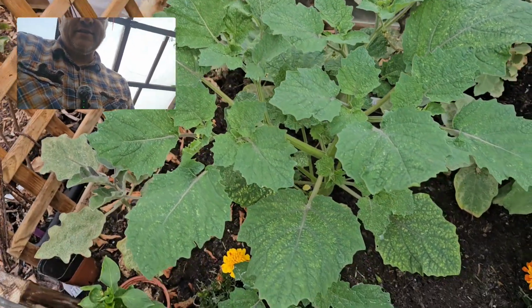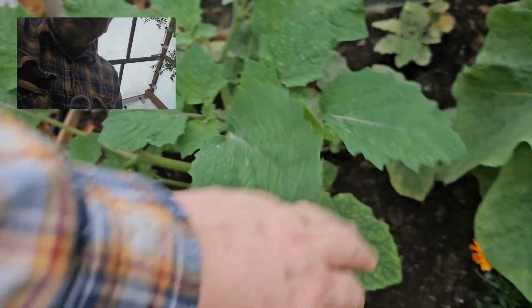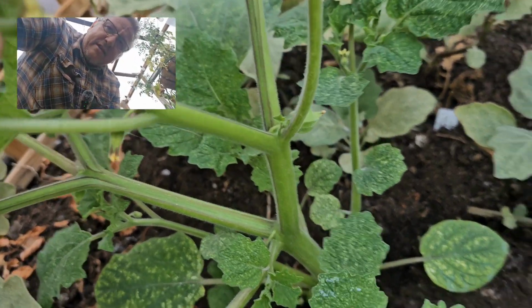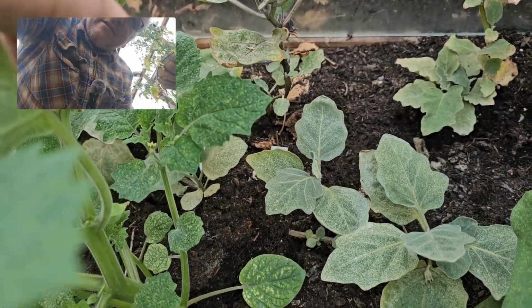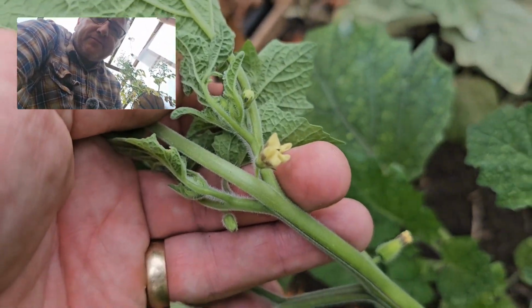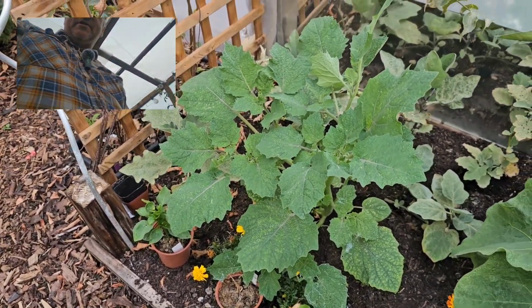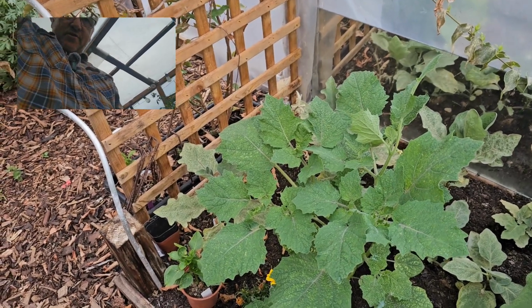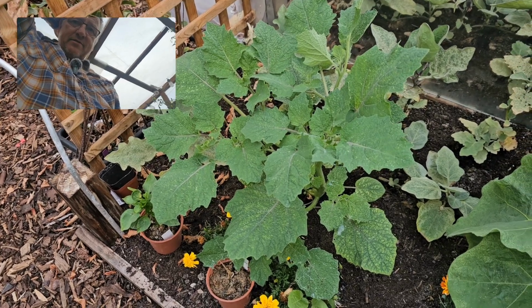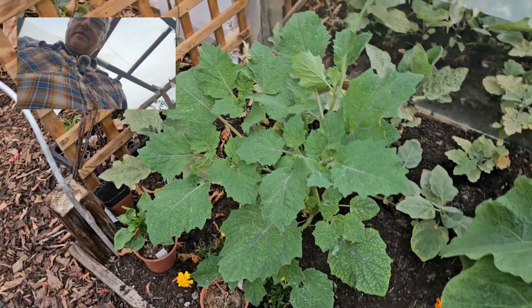I've got a self-seeded, this isn't actually a tomatillo. I mean, you can look at the little flowers there. And the flowers on this are absolutely cute. I'm wondering if that actually might be a tomatillo, because I thought it was going to be an apple of Peru, the shoo-fly, but I don't think it is a shoo-fly. I think it's something else.